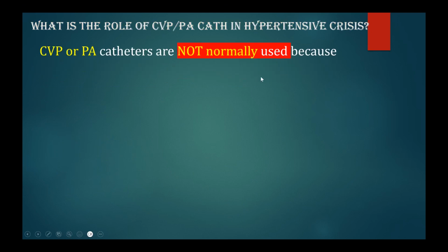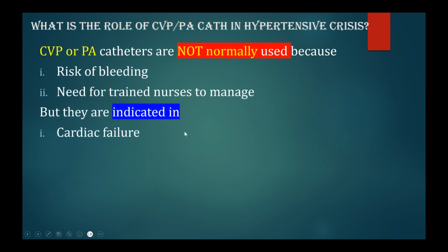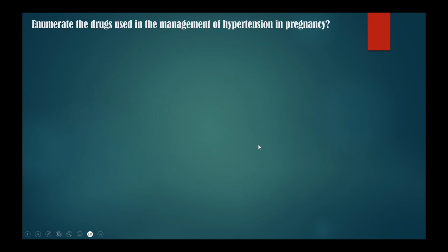Is there a role for CVP or a pulmonary artery catheter in hypertensive crisis? It is not normally used because the risk of bleeding is there. It requires trained nurses to manage these central lines, but they are indicated in cardiac failure or pulmonary edema with a large alveolar-arterial gradient, or oliguria despite fluid resuscitation. So in those cases, you have to put a central line also.